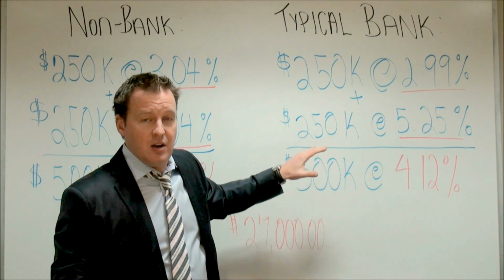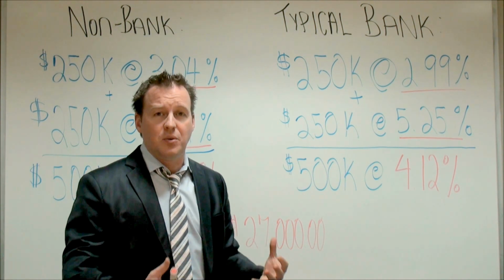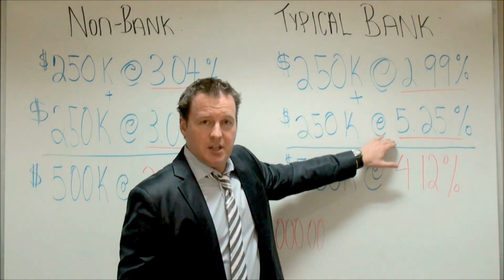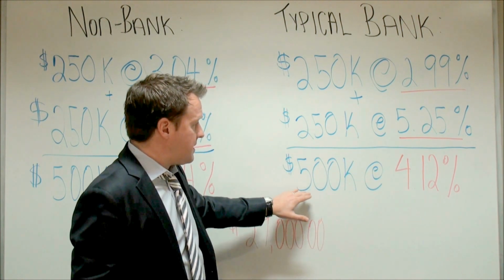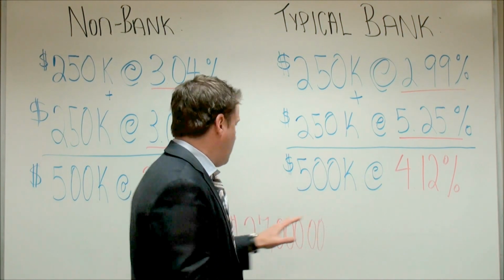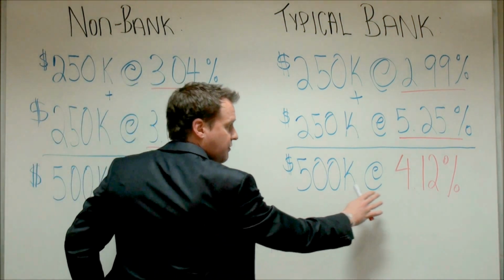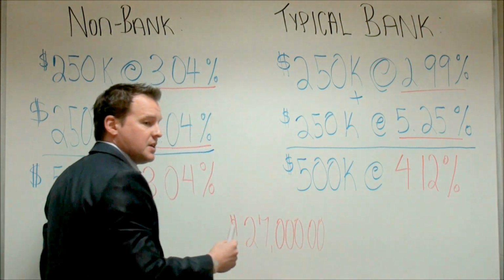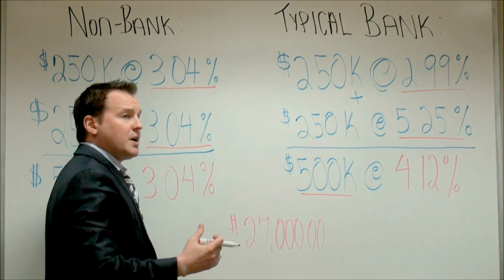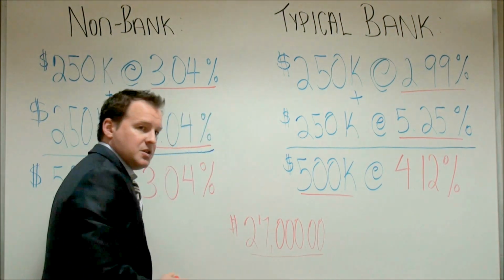They don't have to give you any type of discount because you're probably going to have a large penalty to break that mortgage. An interest rate differential penalty will be thousands of dollars, and they know this. So they can give you the new $250,000 at their posted 5.25% rate. That $500,000, when you do the blend, comes out to 4.12%. So when you look at these two scenarios, you have $500,000 at 3.04% and $500,000 at 4.12%. The difference is 1.08%, and on $500,000 at 1.08% over a new 5-year term, you're looking at $27,000, roughly.